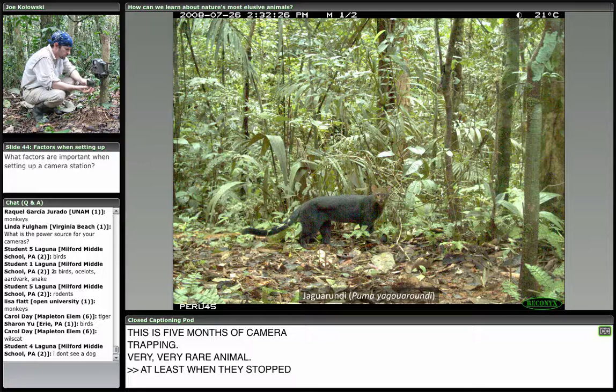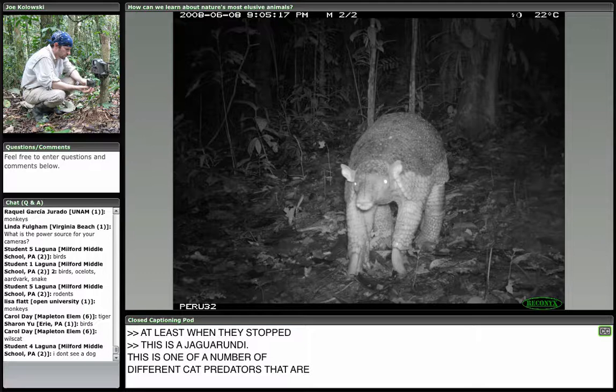Here we have a giant armadillo, which is a very prehistoric, very fascinating creature. I never got to see one directly, but we did get a number of photos of them. And I'm going to stop here and ask people what they think about how we actually got these photos from the cameras. That's a question many people have had for you, so I'm curious to hear what people's thoughts are on that.